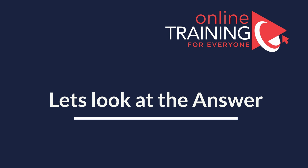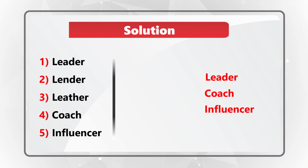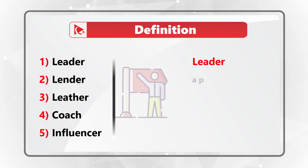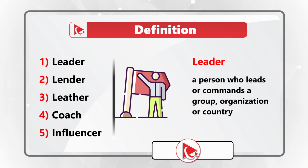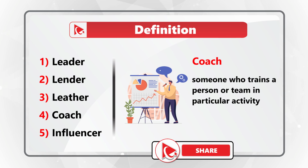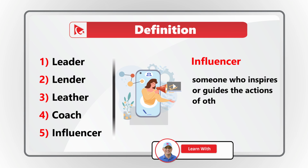Similar words here, as far as I see them, are leader, coach, and influencer. And obviously, if you have a different set of words, please make sure to post in comments. Let me share with you why those words are similar. The definition of leader is a person who leads or commands a group, organization, or a country. A coach is someone who trains a person or a team in a particular activity. And an influencer is someone who inspires or guides the actions of others.